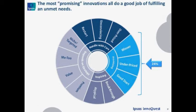And those innovations that are a good start may require just a little bit of diagnostic refinement, a little bit of nurturing, but again, they look pretty close to ready to move forward. Almost a quarter of the concepts tested by Ipsos show what I would describe as immediate promise.